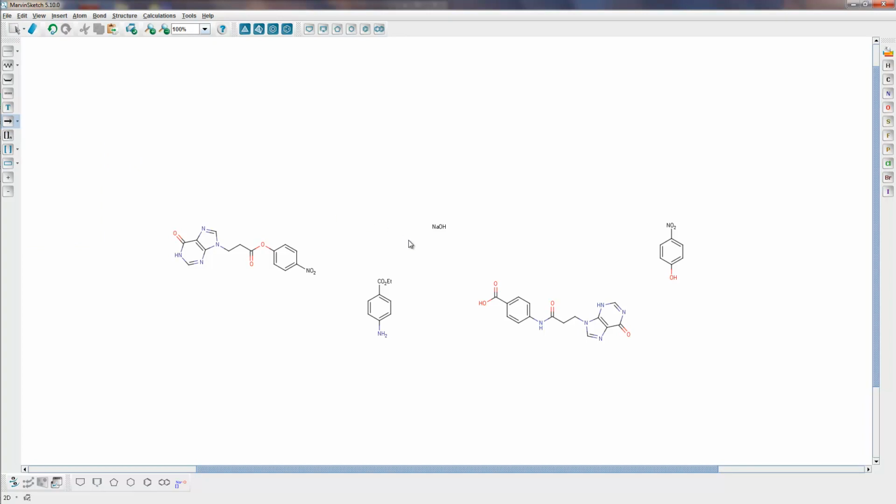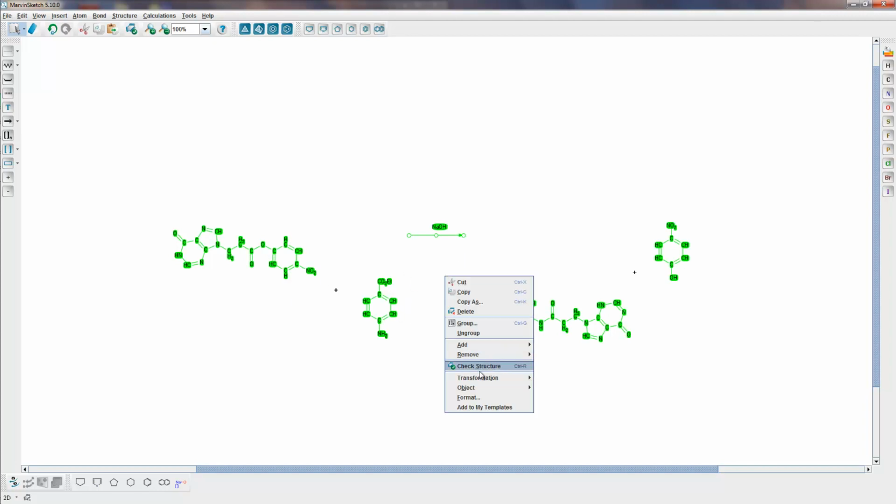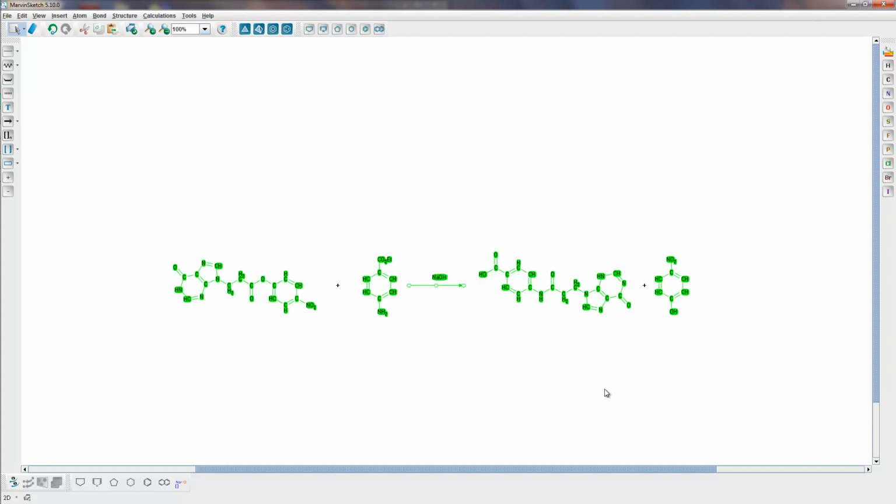We just use a simple reaction arrow, and please realize that the plus signs appeared. So these are the reactants, and this group here is the products, immediately recognized. Okay, so we have the reaction now. It's still a little bit ugly, so we're going to select everything and align it horizontally. So this looks like a reaction.